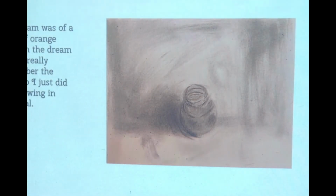Again, this unit here, we talked about dreams and tapping into the subconscious. This one had to do with a glass of orange juice. And once we talk about these things in dreams and how strange they are, but at the same time they seem to make sense, it's a great way to bond with students, because a lot of dreams are common and we can share common dream experiences.